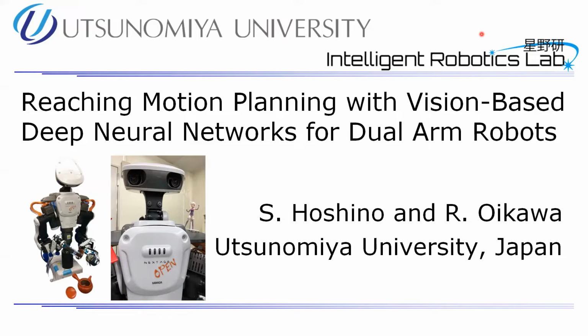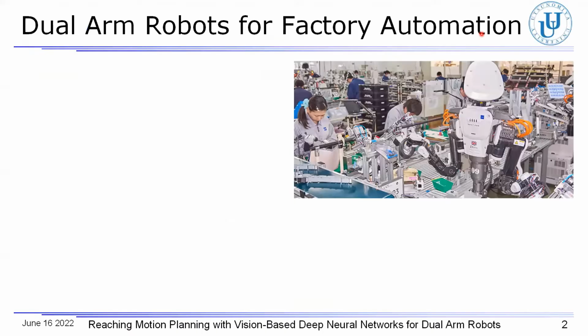Today, I'm going to talk about reaching motion planning with vision-based deep neural networks for dual-arm robots. As you can see in this picture, dual-arm robots have been attracting attention from the viewpoint of factory automation. These robots are basically required to reach their hands toward the respective target objects simultaneously.